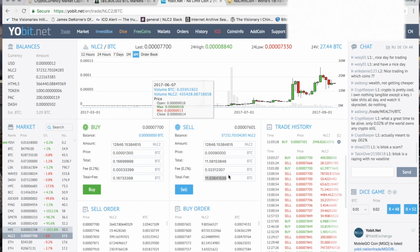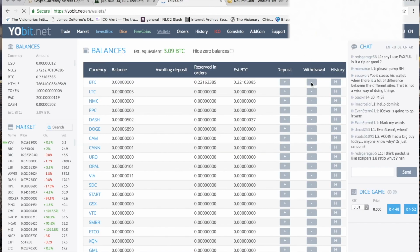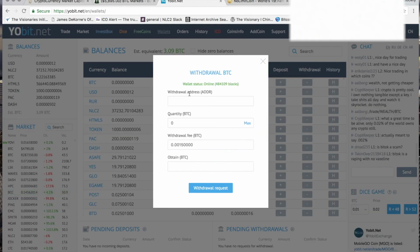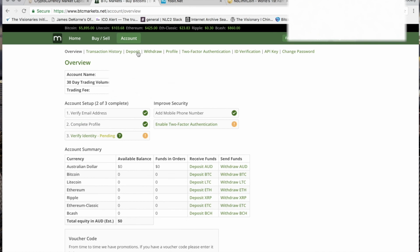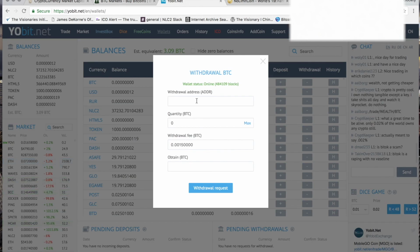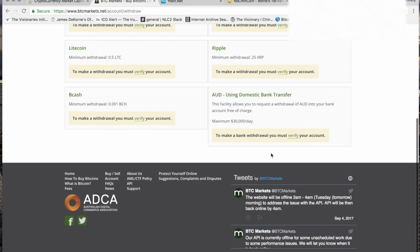Now, what you do if you've got those 11 Bitcoins, you then go back to your wallet. You withdraw them. You've got your address, you've got your Bitcoin amount. So you go to account, you go to deposit, click deposit, and it'll give you your wallet address. It's a little pop-up that'll come up. So Bitcoin, deposit, put your wallet address there, put your total Bitcoin amount there, and off you go. Transfers back to BTC.